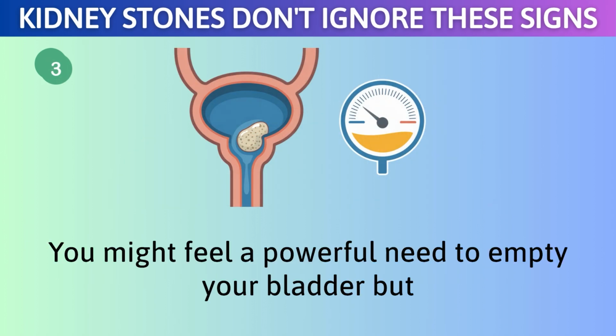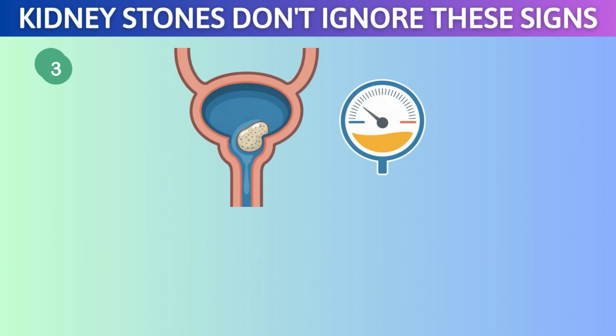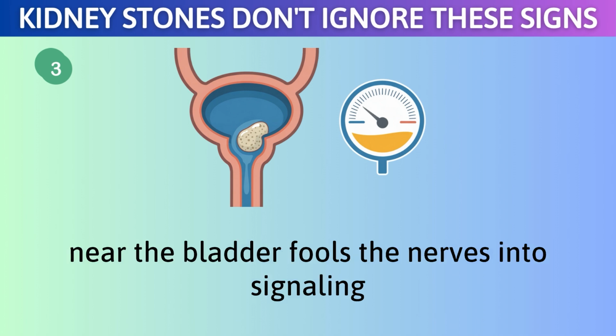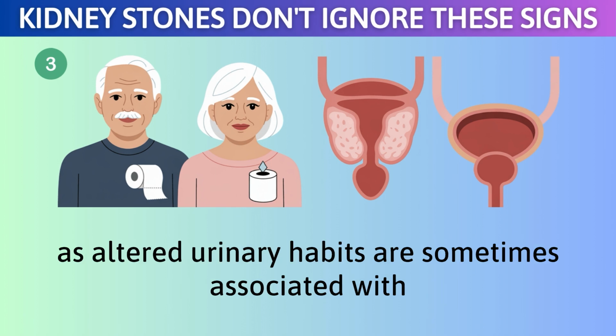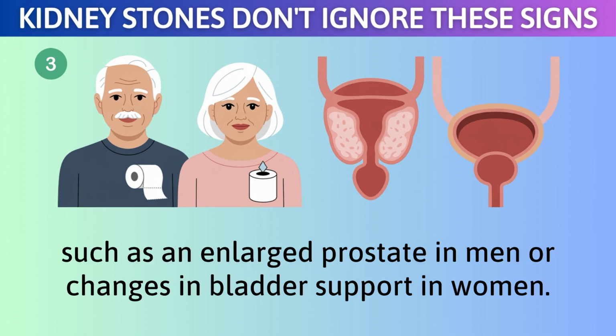You might feel a powerful need to empty your bladder, but then find that only a small amount of urine comes out. This happens because the stone's presence near the bladder fools the nerves into signaling that the bladder is full when it's not. For seniors, these symptoms can be particularly confusing, as altered urinary habits are sometimes associated with other age-related health issues, such as an enlarged prostate in men or changes in bladder support in women.